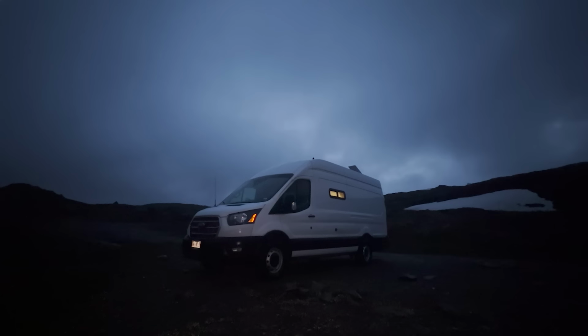This storm is supposed to continue through the morning and through at least half of tomorrow. So it should be quite rainy all night. Good weather to sleep through. So this should be a nice, cozy, peaceful night. I'll see you guys tomorrow. Good night.